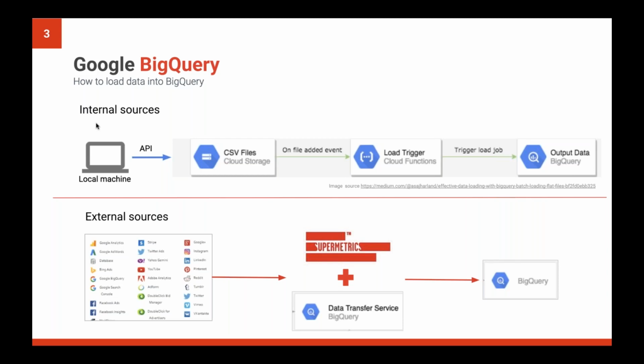For our internal sources, we imagine that, thanks to API, we connect to our cloud storage and send CSV files on an everyday basis to our cloud storage. In this case, cloud storage is a little bit like a data lake. And then whenever the file appears in cloud storage, we use a cloud function to load the CSV file to our existing tables in BigQuery.